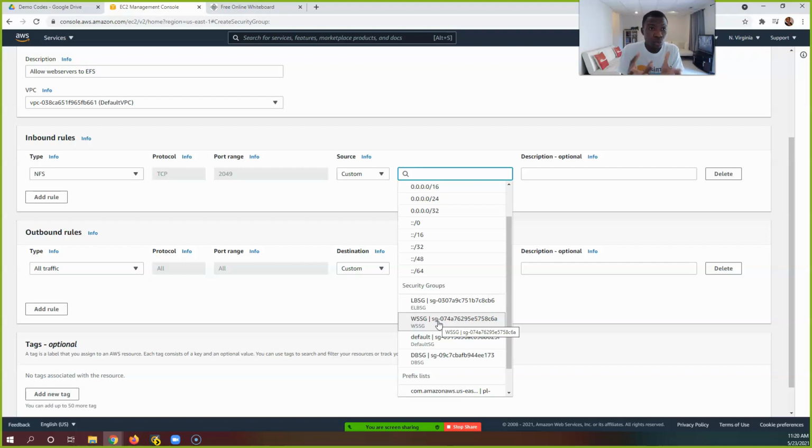So for our web servers to be able to use the EFS, we need to set up this connectivity to our EFS security group. I always like to simplify. Think of this EFS that you're creating, this flash drive, as having a specific door, and that door has a name and number, port and protocol. This is the type, NFS. The protocol is TCP. Usually you see TCP or UDP. And then look at the door number.